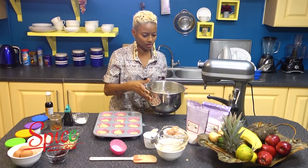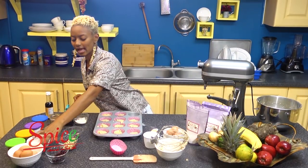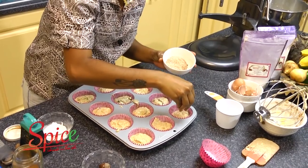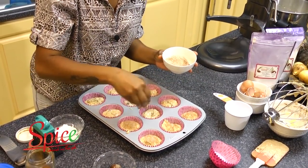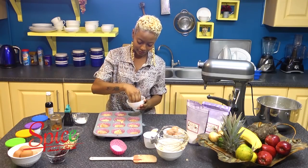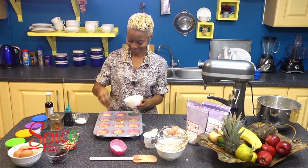Okay. So let me put this here. Last but not least, I have a little mixture of white sugar and cinnamon that I'm going to sprinkle to the top. I think this is just like a little fairy dust. It makes it very special. This is also very optional. You don't have to do this, but I like the little crust that it makes and the flavor that it gives to the muffins. And I have a sweet tooth.